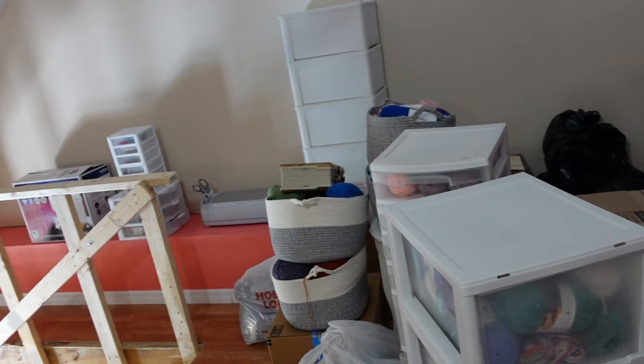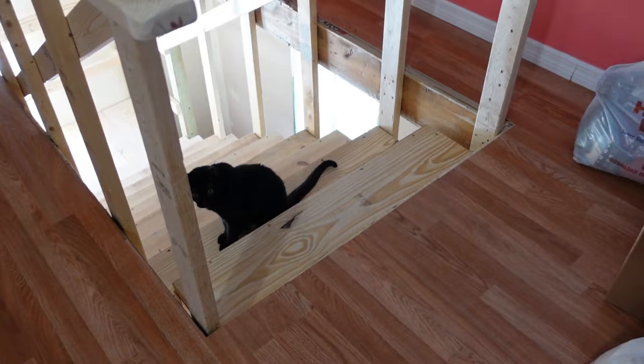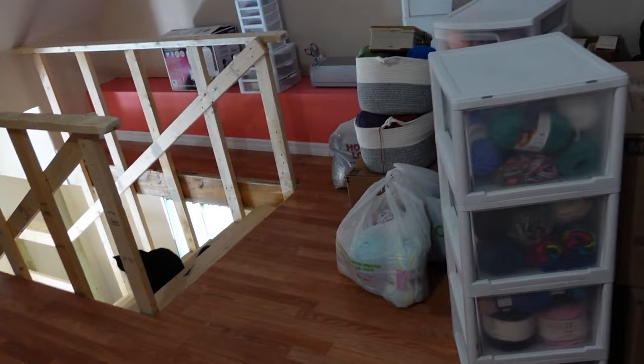Also, little Shadow is joining me. Hi, buddy. Hi. He loves being up high, so of course he is on the third floor with me.